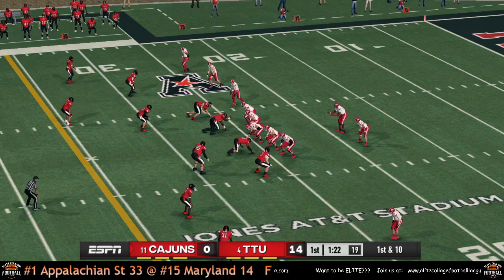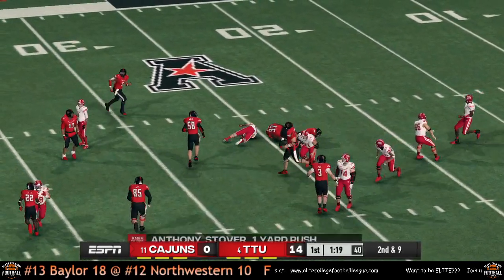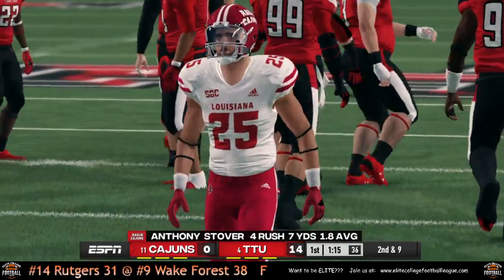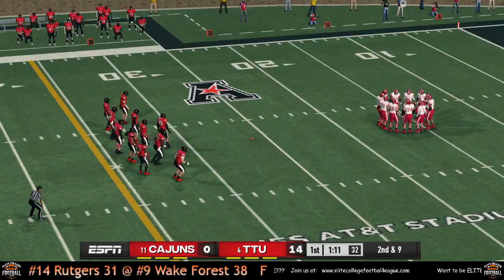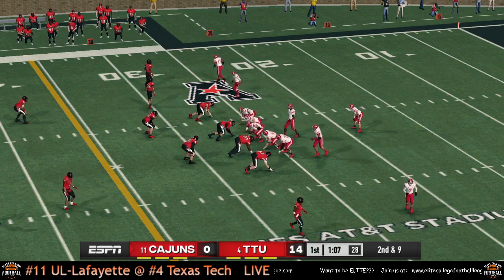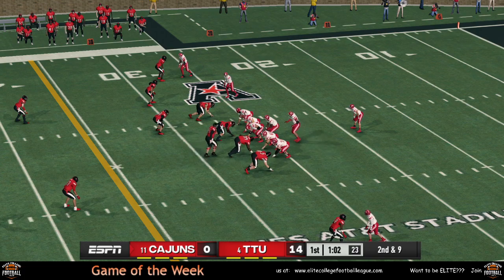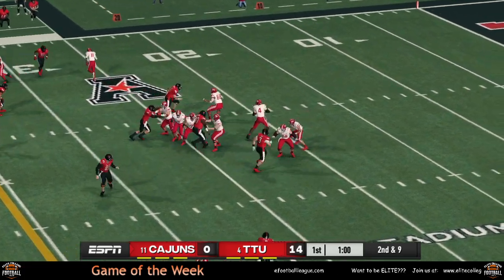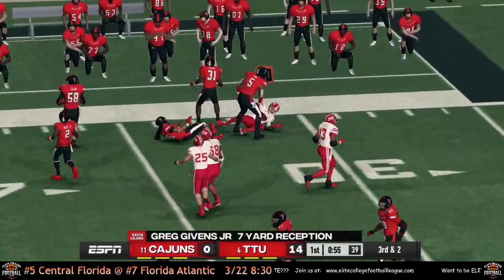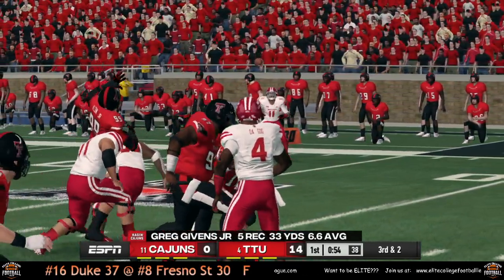Their last drive resulted in a punt, so let's see if they can put together something a little more promising here. They've been beaten soundly on both sides of the ball, and we haven't even gotten to the second quarter. Second and 9 coming up here. Ball on the 26. Gets it out quickly. And a pickup of about 7. That's a good completion. They didn't get the first down, but they picked up about 7 yards.